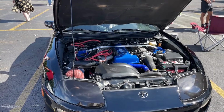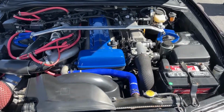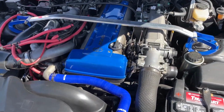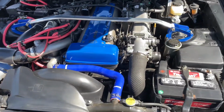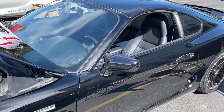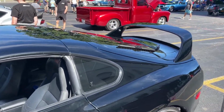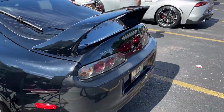So right here we have an older Supra, so you can see right here into the engine bay there is a lot of aftermarket stuff. You can look at the intake, there's the filter right there, aftermarket tubes going around everywhere, really cool. We can do a quick walk around. You have the big old sort of circular wing in the back. Looks really cool with this old car.